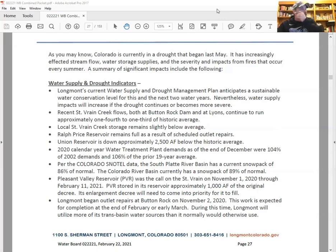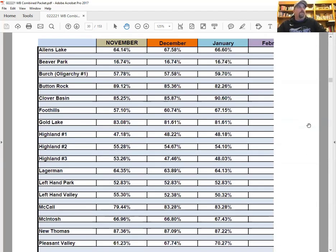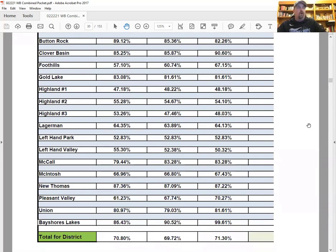And so, Heather, if you wanted to jump to page 30 for us, what you'll see there is some of the specific elevations. I've been bringing that to you the last several months. This just shows everyone once again that our total in the district in our storage is at 71%, and normally it's probably in the mid 70s to upper 70s, but a bulk of that is coming through the Highland system, and they'll be the ones that are always down. They're about 50% on their system, so nothing real surprising there.